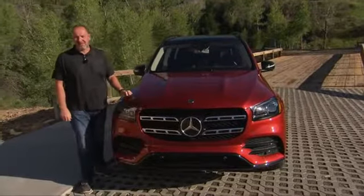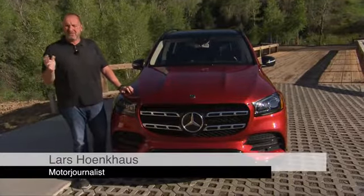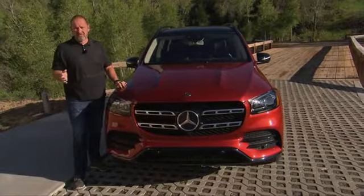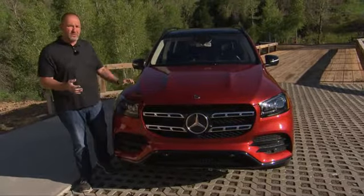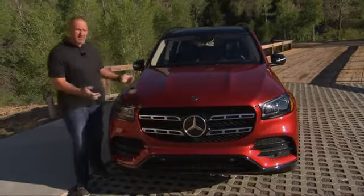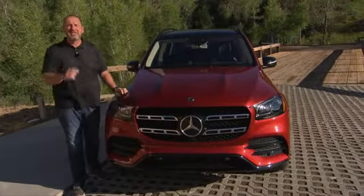Welcome to Utah. Since Mercedes launched the GLS in 2006, at that time called the GL, they sold more than 500,000 units of that car. Now they present the brand new version. They say this is the S-Class in the SUV segment. But how much S-Class will this car deliver and how much SUV will be left?